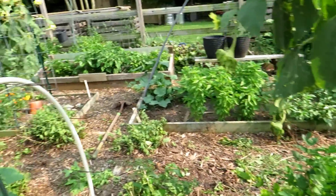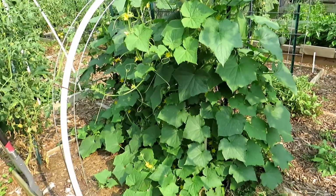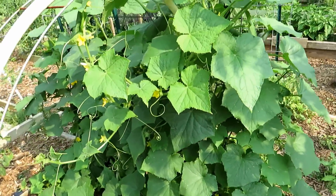This is my second wave, believe it or not, of cucumbers, and they're just beautiful. I've been keeping them going with peppermint oil and some other kinds of sprays.